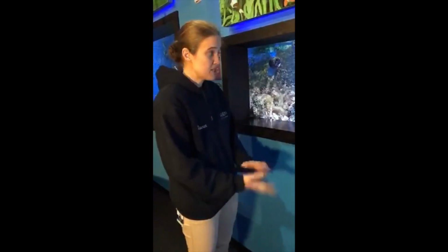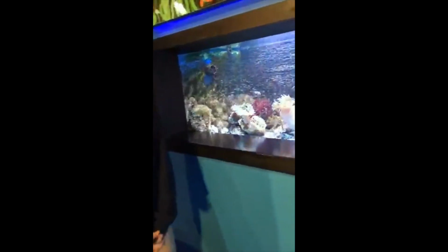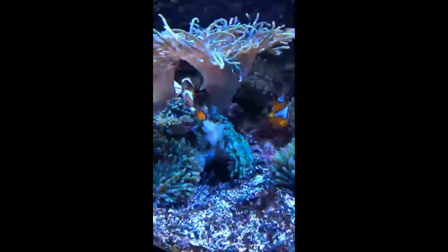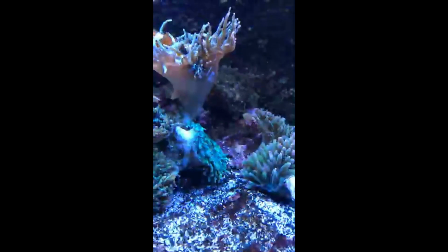So, all right. Any other questions? How big can a clownfish get? This species, the clownfish that we have in here, the larger ones are as large as they will get. So that's about 3-4 inches, I'd say. Now there are around 30 different species of clownfish, so there's certainly a lot of natural variation from species to species as well.